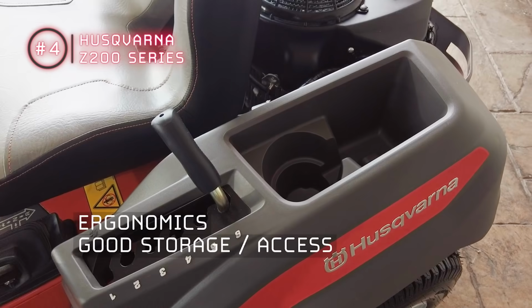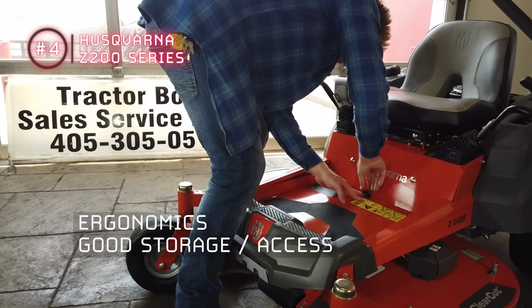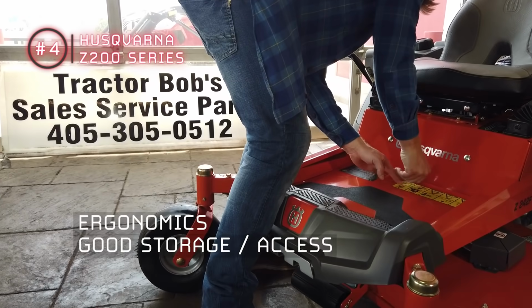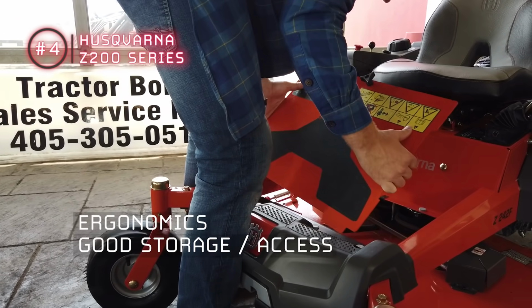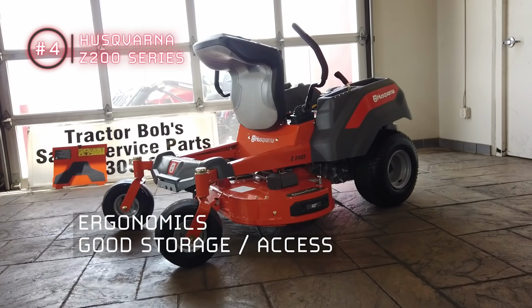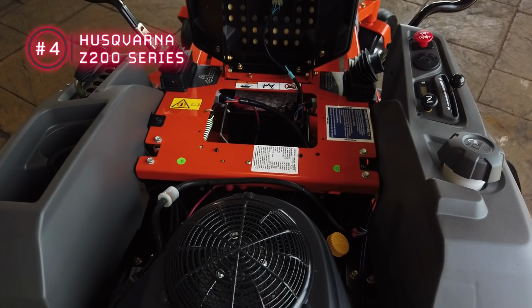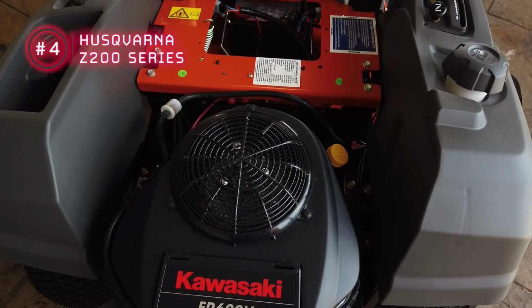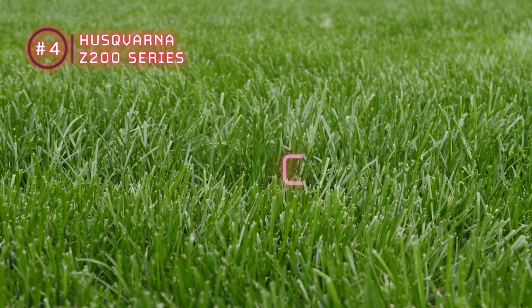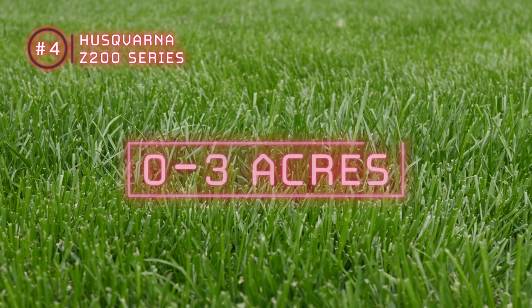The Z200 series mowers do have good storage and a cup holder. The spindles are not the easiest to access. You do have to unscrew a dial in order to lift the floorboard, but all in all, this is going to have relatively easy access compared to most mowers out there, and is going to be the best mower you'll likely find under $3,000.